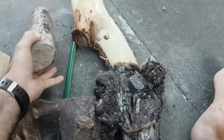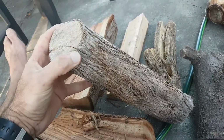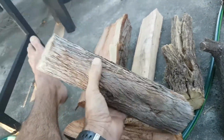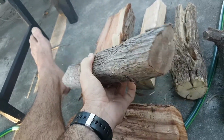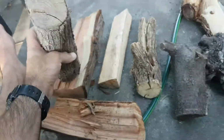I've got here a piece of Manuka, Leptospermum. That's extremely dense. That'll be the densest bit of wood here probably. That's also been drying up for over a year. That was just something growing in my garden as an ornamental that I cut down.